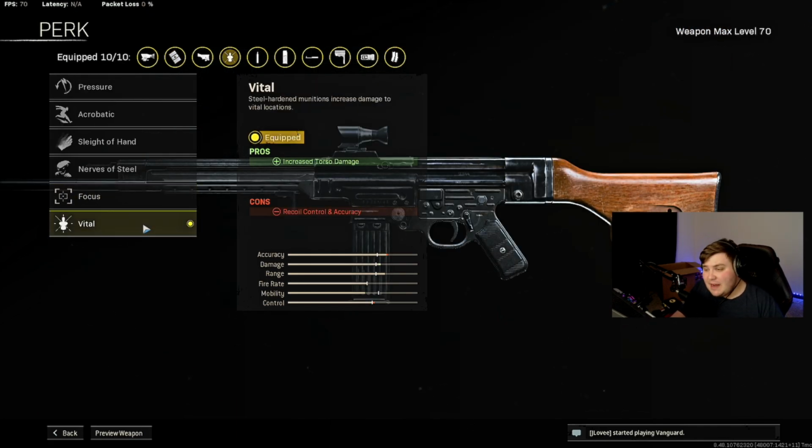Now back to the first perk, guys. Vital is an absolute OP perk. If you guys aren't using vital, definitely throw it on. If you hit people above the waist, with the torso and above, or basically just the torso, you get increased torso damage. Again, you're going to be 2, 3-shotting, 4-shotting people, guys. This thing is actually ridiculous.